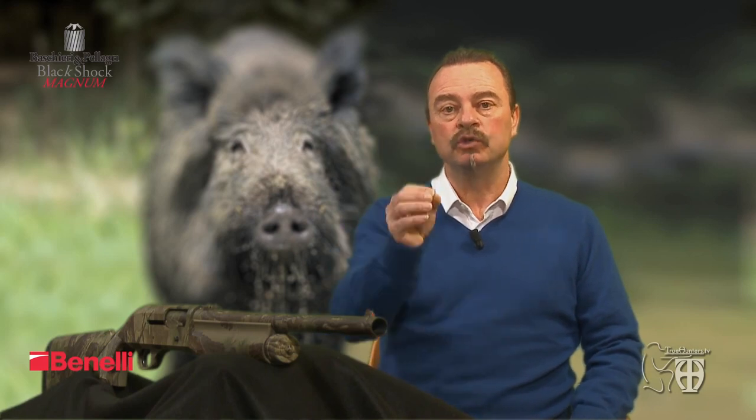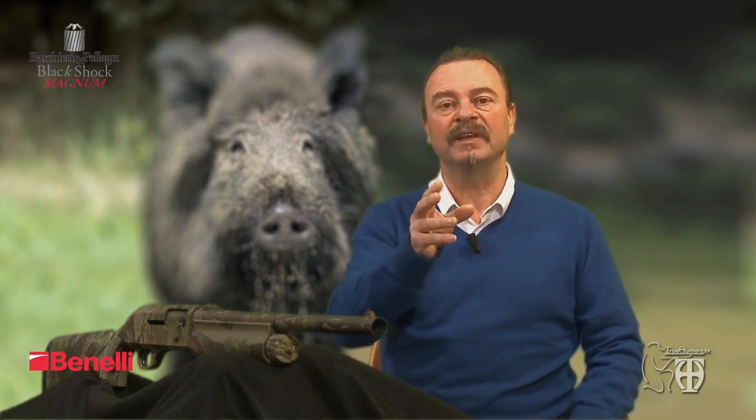Concerning the zeroing of the three guns, I decided to keep the point of impact of the projectile just on top of the front sight, perfectly aligned with the two fiber optic dots of the rear sight, avoiding the method of completely covering the target with the front sight, since I believe this is the most accurate method of acquiring a fast-moving target such as a running wild boar.